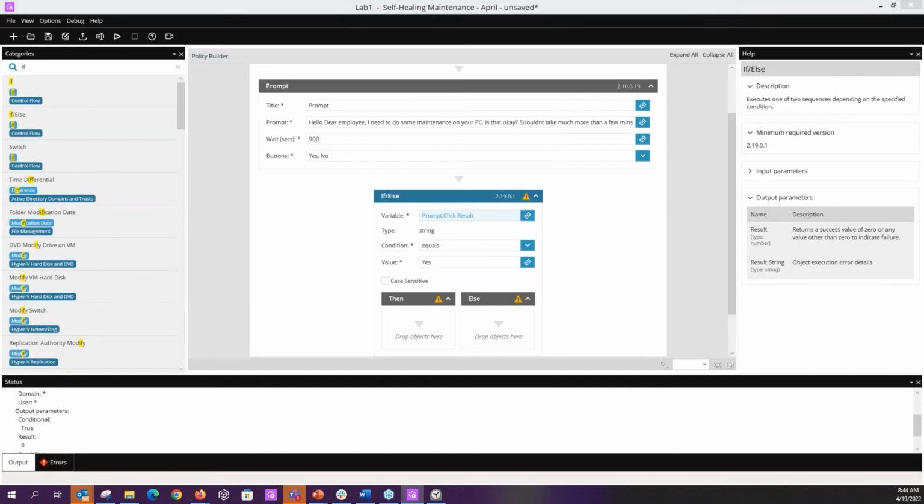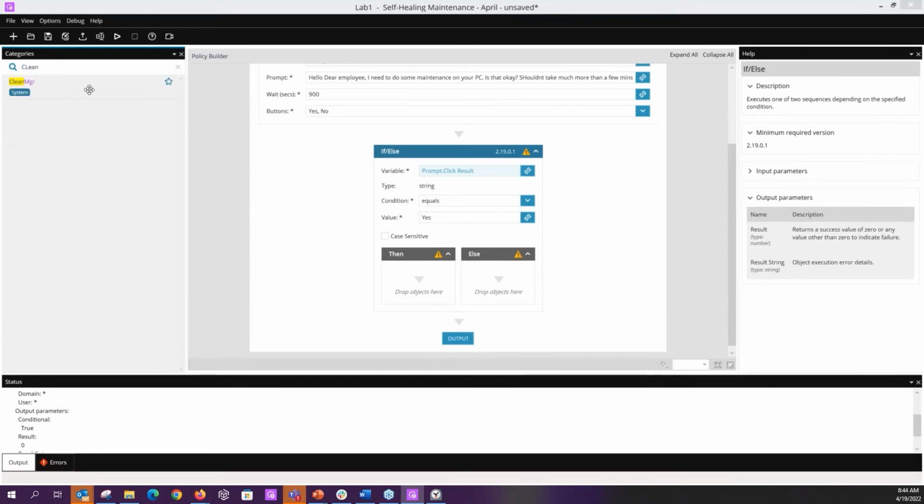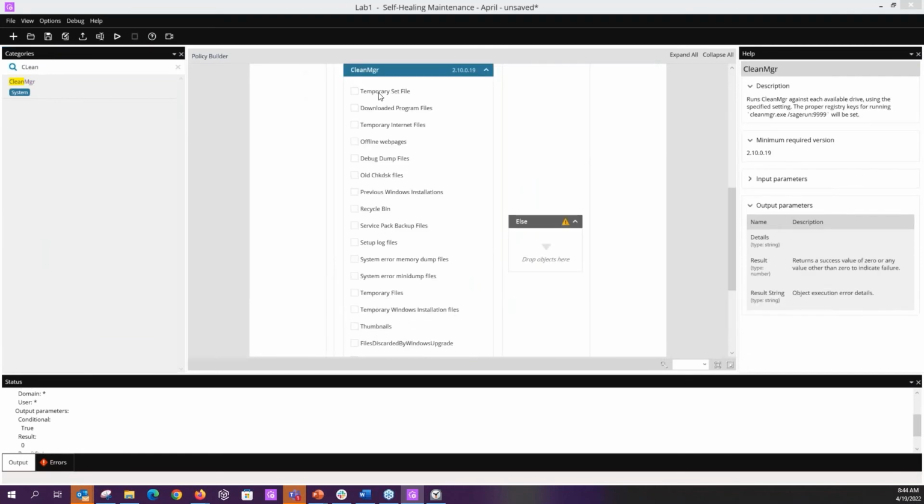Then what I want to do are some things, right? Now, we're talking about maintenance. So what do I want to do if they click yes? I want to run clean manager, right? So there are all these things that you can do to clean up your system, blah, blah, blah. I'm not going to click them all, but you can see them.